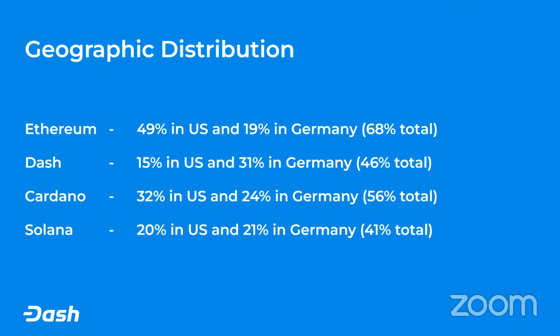Yeah, I know. We need to get some nodes on the moon. Help us, Elon.